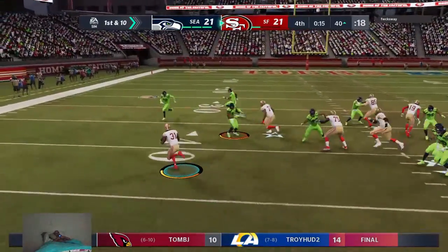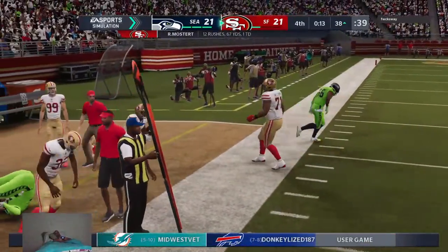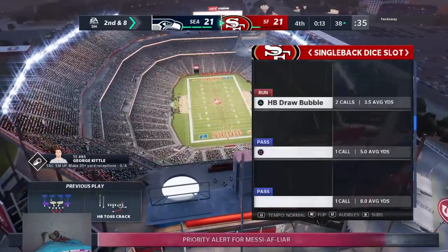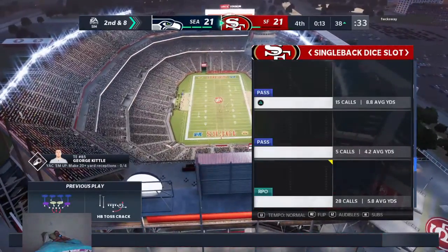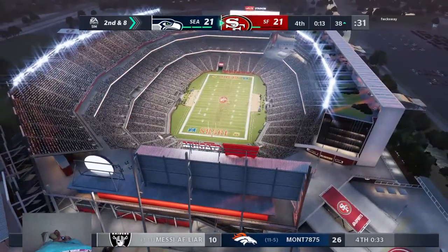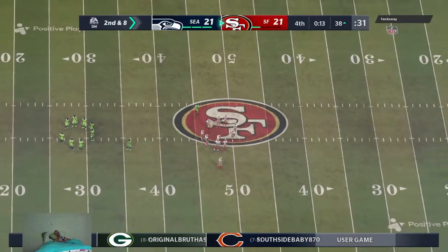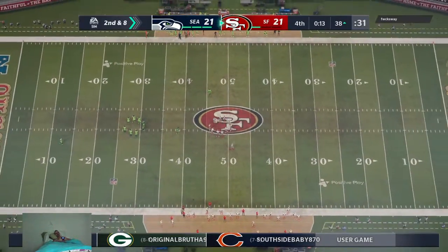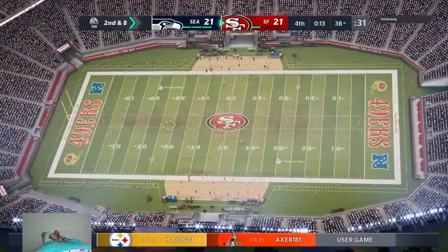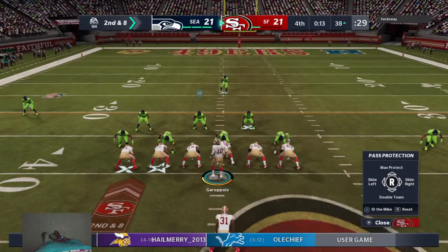Here's Mostert, toss left side. 2 yards on the carry there. It'll be 2nd down. Out of bounds at the 38-yard line. A gain of 2. Brings up 2nd and 8. The last run got a couple. Here's 2nd and 8.